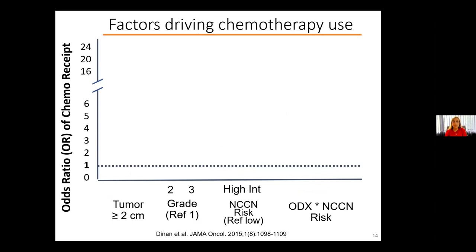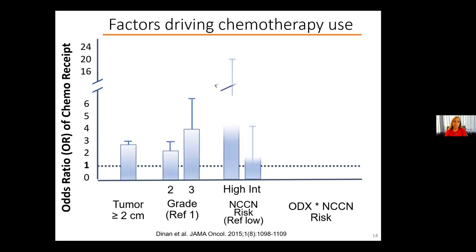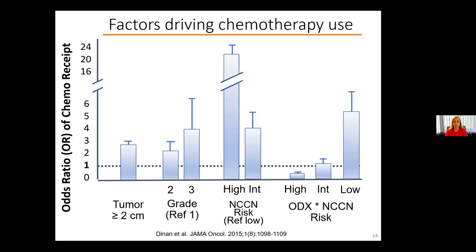So in multivariable analysis, we did not see an overall association between receipt of Oncotype DX and receipt of chemo. However, we did see that patients with clinical markers of more aggressive disease, such as tumor size, grade, and NCCN-defined clinical pathologic risk, had an increased likelihood of receiving chemo. The most nuanced and interesting finding, however, was that when we looked at the interaction between receipt of Oncotype DX and NCCN-defined clinical risk, we saw that receipt of Oncotype DX was associated with decreased chemo in NCCN high-risk patients and increased chemo in NCCN low-risk patients.